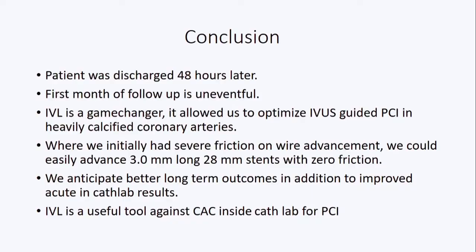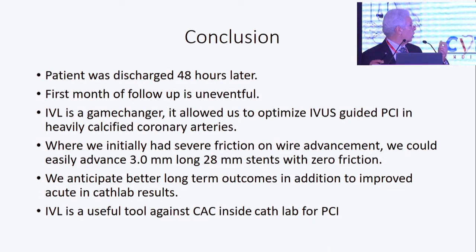And I know, of course, that places like Fortis, which are worldwide pioneers for new technology, have everything. For us in Egypt, it's actually more difficult. IVL is a game changer. It allows us to optimize IVUS-guided PCI in heavily calcified coronary arteries, where we initially had severe friction on simple wire, on hydrophilic wire advancement. We could easily advance large stents with zero friction. We anticipate better long-term outcomes in addition to improved acute and cath lab results.